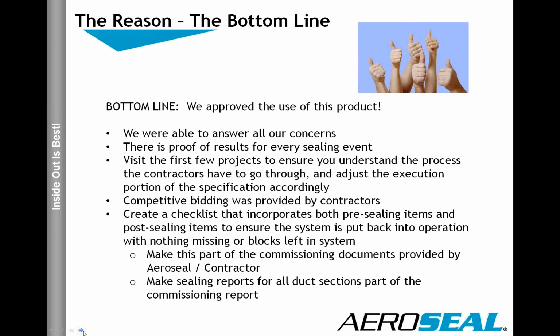So anyway, bottom line, yes, we approved it. We saw that it was a very good thing. It was a very good option for saving energy on these air side systems. I've never seen anything quite like it, so we were very impressed. All of our questions were answered, and we were able to witness several projects in person, watching them being blocked, watching the process, and getting the system unblocked.